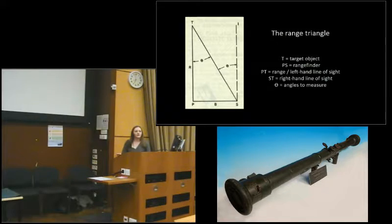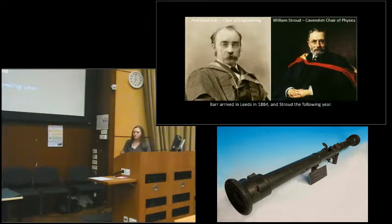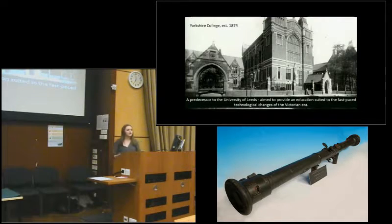We'll talk more about how these instruments work later, but first I want to introduce you to these two people: Archibald Barr on the left and William Stroud on the right. Barr arrived in Leeds in 1884 to teach engineering, and Stroud the following year to teach physics. This was prior to the founding of the University of Leeds, and it was actually at the Yorkshire College of Science that they taught.